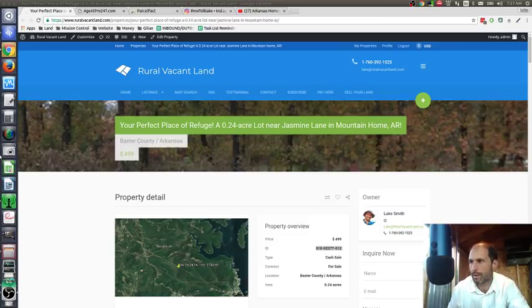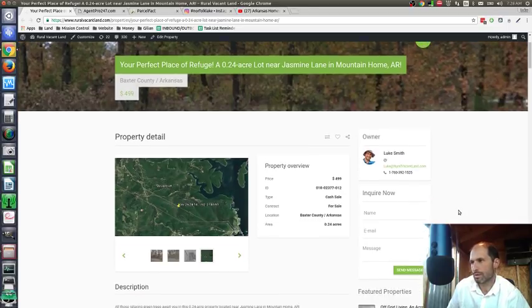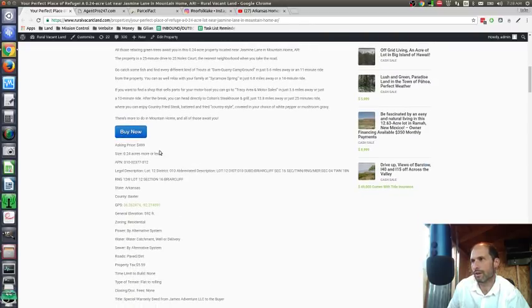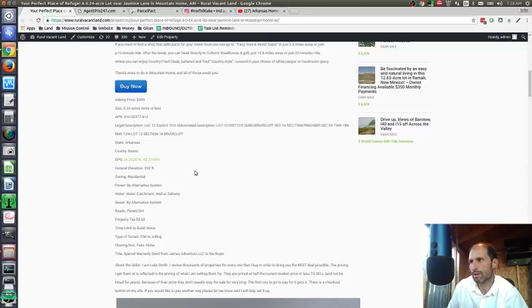This one I've got pulled up here is a $500 property, or better yet, $499. And it's a quarter acre, 0.24 acres. It's in northern Arkansas. It's by a big lake. There's a bunch of trees, bunch of woods, a little road that goes up to the property. It's in Baxter County, Arkansas. The lake is called Norfolk Lake. Looks like taxes are about $5 or $6 a year. It's in a neighborhood called Briarcliff.